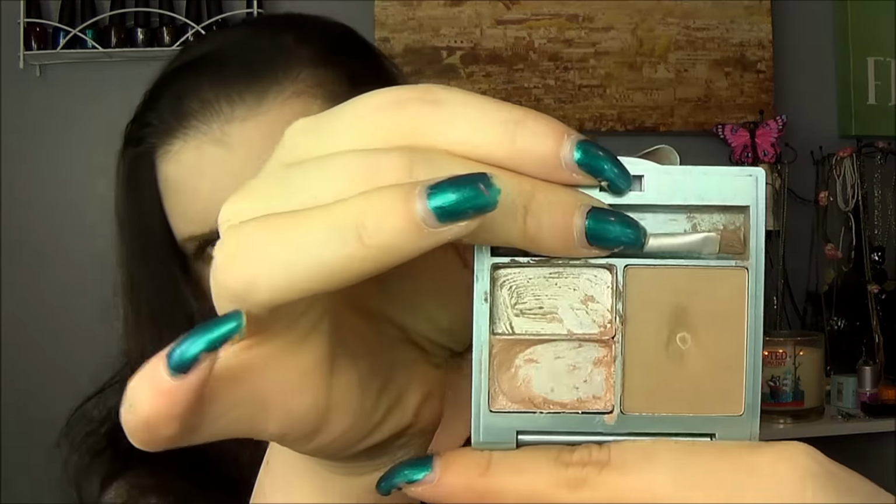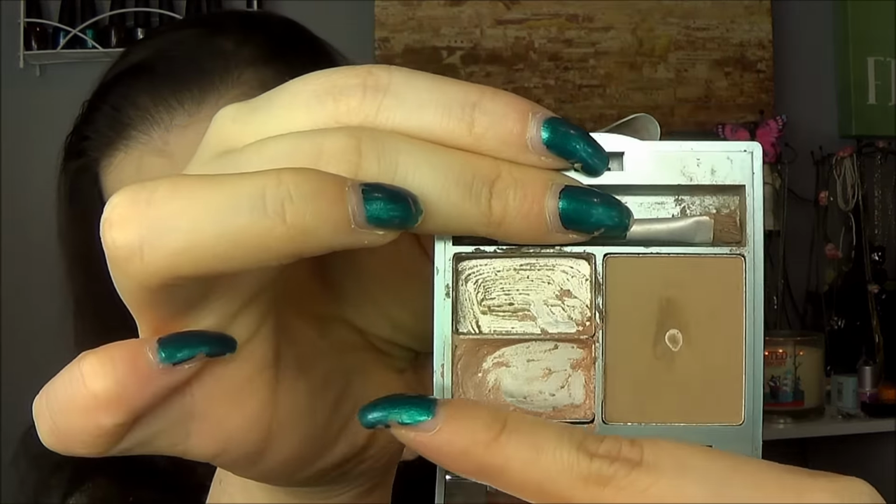And my Doo-Wop little brow kit, which I had been in a previous project, I still have a little bit of the brow powder left and then a little bit of the cream highlight.